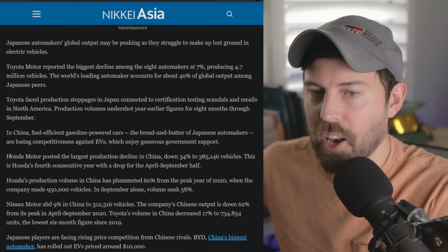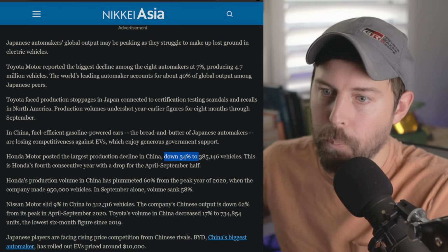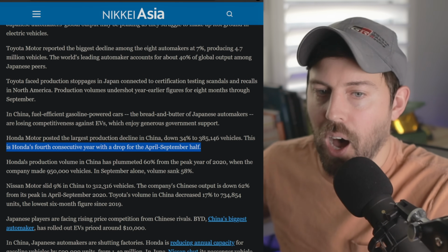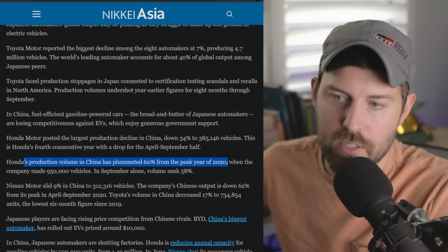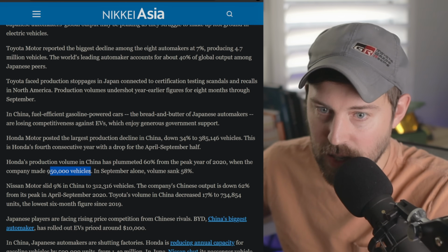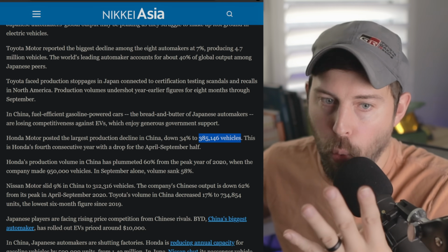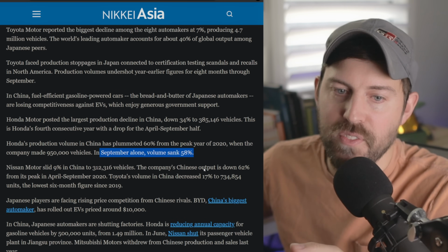I'll just say that. Honda Motor posted the largest production decline in China, down 34% to just 385,000 vehicles. This is Honda's 4th consecutive year with a drop for the April through September half. Honda's production volume in China plummeted 60% from its peak year in 2020, when the company made nearly 1 million vehicles. Guys, Honda went from essentially 1 million to 400,000 vehicles in 4 years. That is unreal. September alone, volume sank 58%.